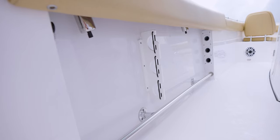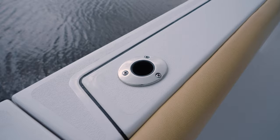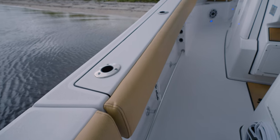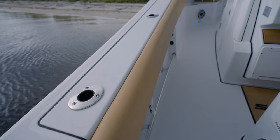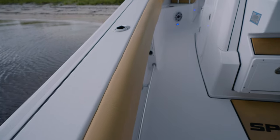Moving our attention to the gunnels, molded in rod racks with storage for up to 3 rods on each side. Mounted flush along the top are Gemlux rod holders. For added comfort when fishing, cockpit bolster cushions. They provide a soft cushion to push your knees and legs into when reaching into the water or fighting a fish.